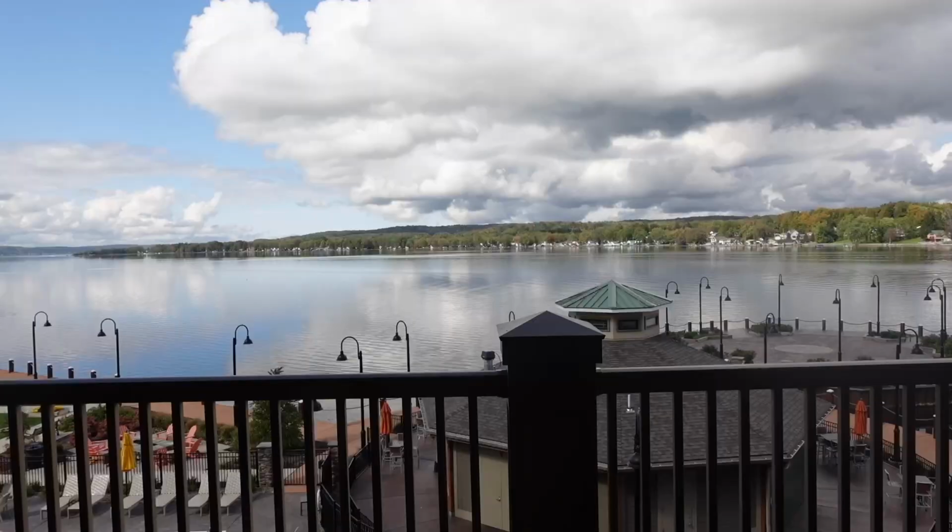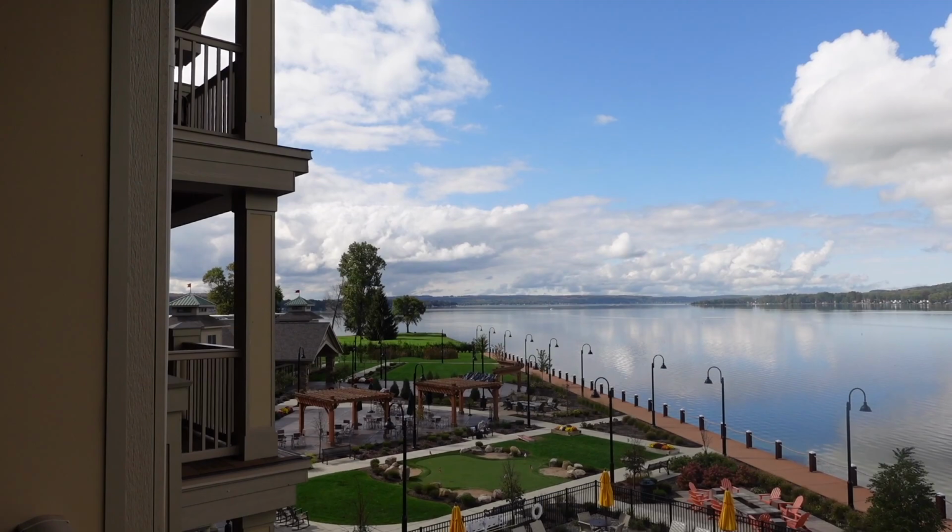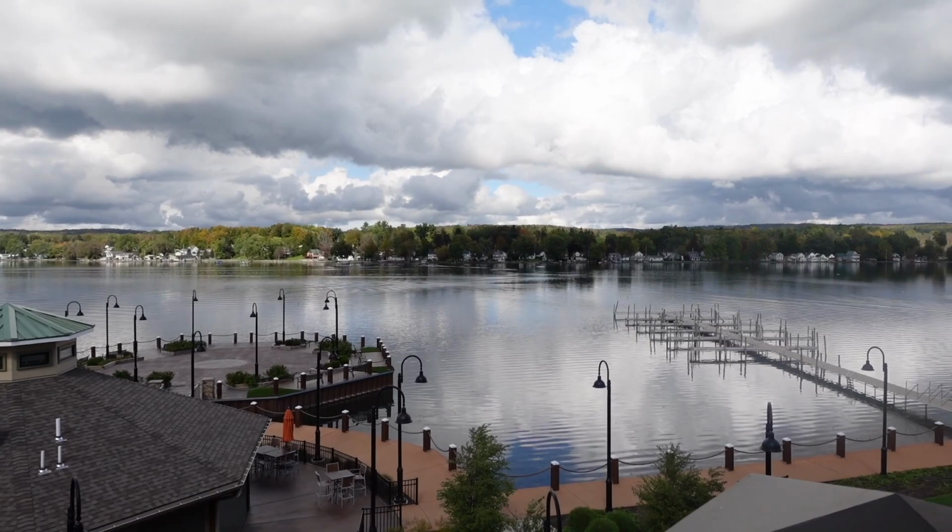And I'll take you out for the view. Okay, how amazing is this view? Look at that, it's right on the lake. And it's just so pretty. I can't wait to have a glass of wine out here later.